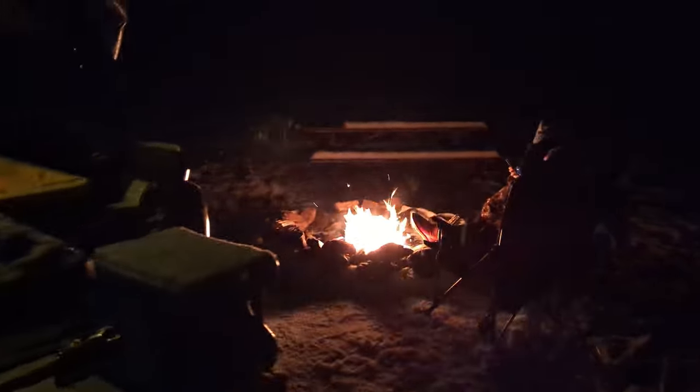Got the diesel heater working again. No more flame out errors. Everything seems to be good, so we won't freeze tonight. I'm gonna go ahead and get dinner started.